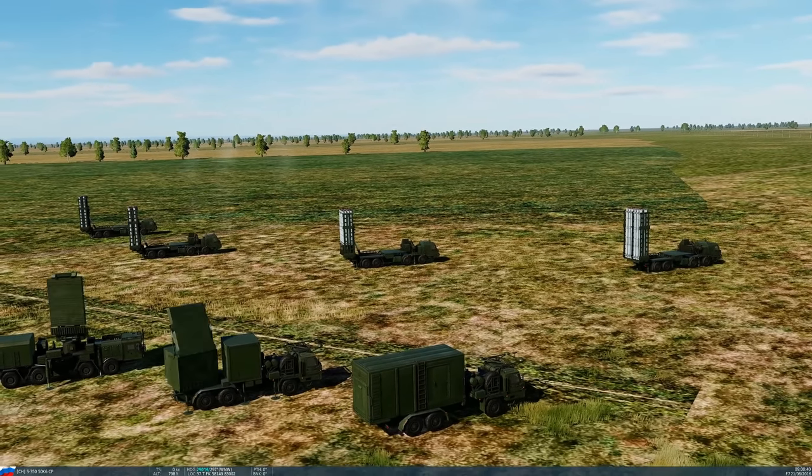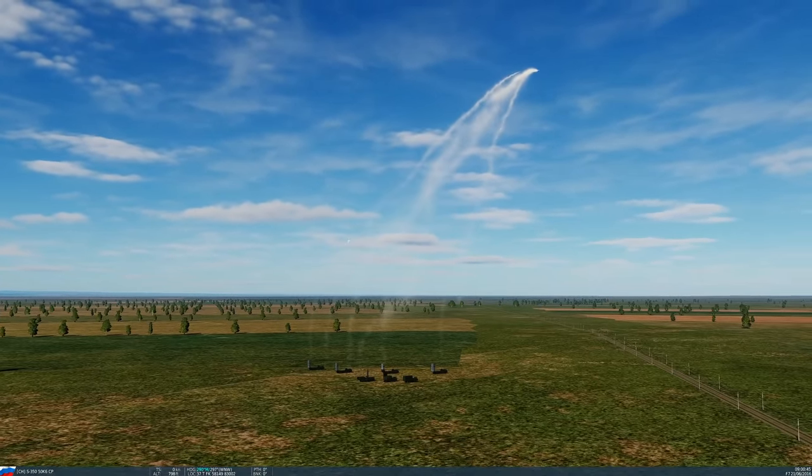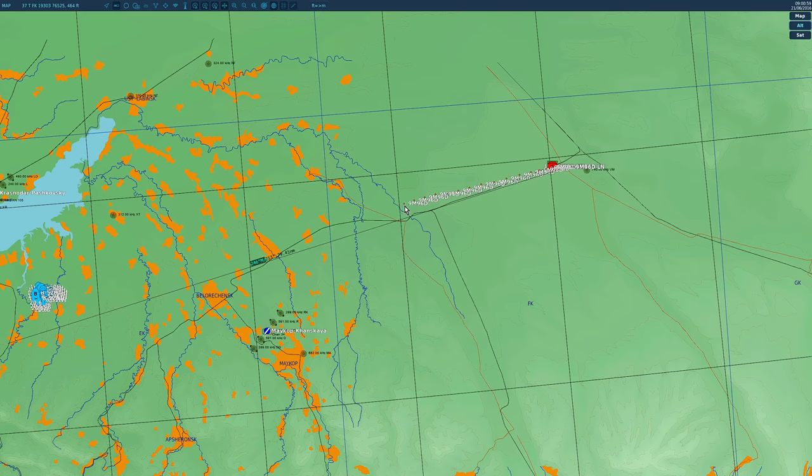Yeah, you need to remember that each B-52 is around 100 square meters in RCS. So they're going to see them for a long way away, but they're just firing at the maximum range. Yeah, it's 80 nautical miles.